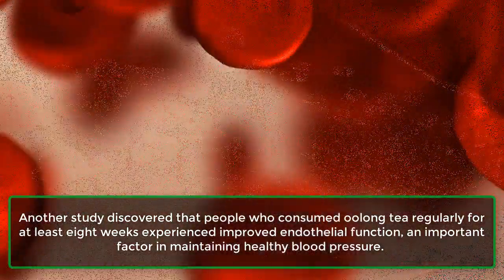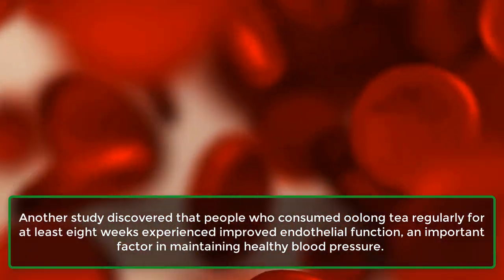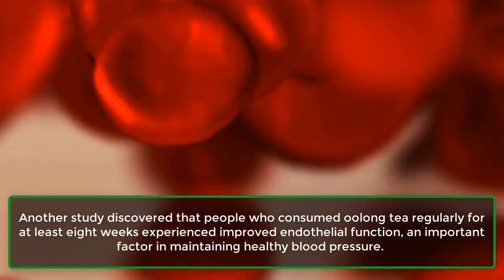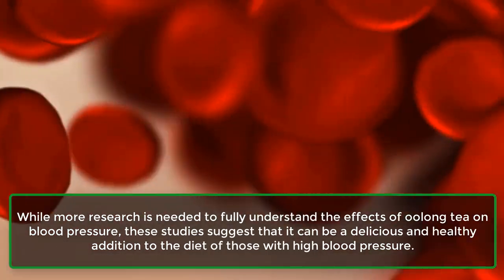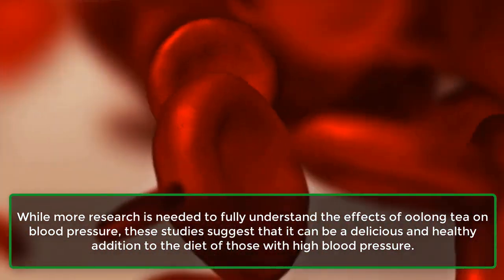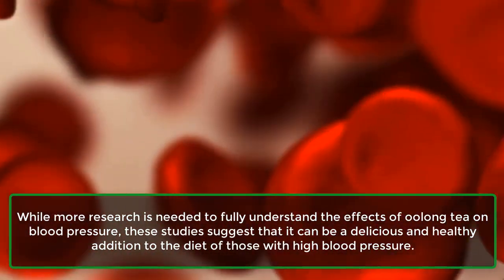Another study discovered that people who consumed oolong tea regularly for at least 8 weeks experienced improved endothelial function, an important factor in maintaining healthy blood pressure. While more research is needed to fully understand the effects of oolong tea on blood pressure, these studies suggest that it can be a delicious and healthy addition to the diet of those with high blood pressure.